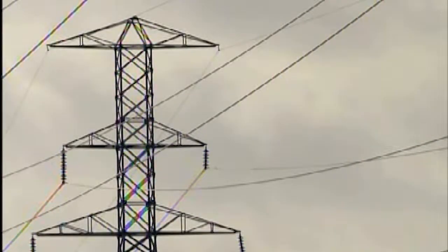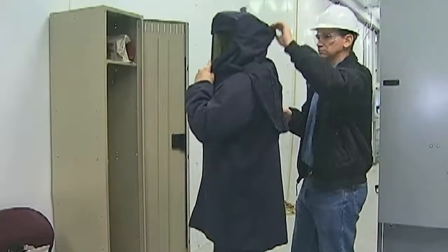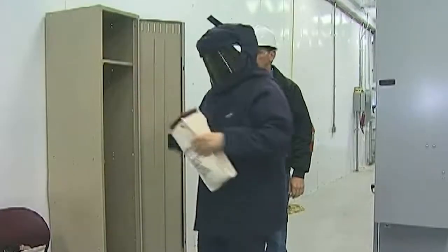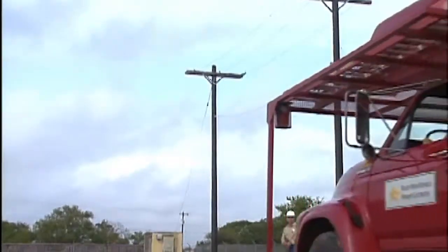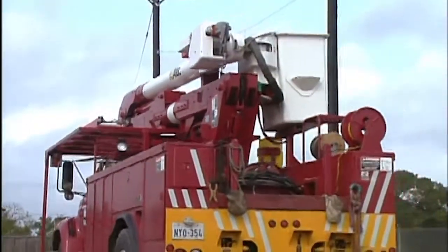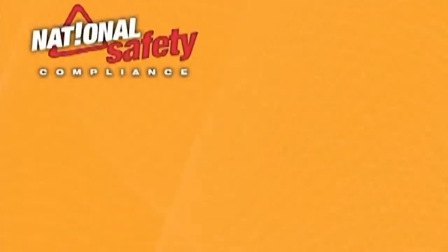Stay at least 10 feet away from power lines. Your employer will determine the type of protection best suited for the worksite and your safety. Following these rules and regulations will help reduce the number of injuries and accidents from electrical hazards.